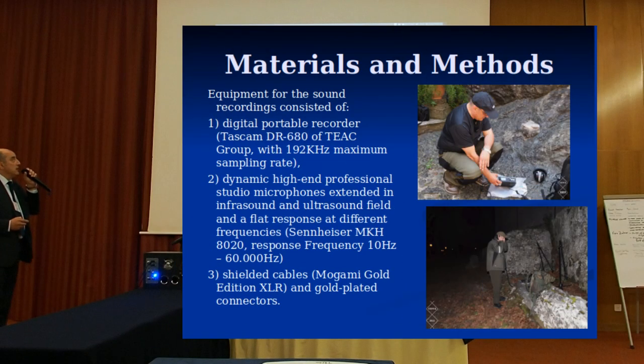You saw yesterday the digital recorder. You have to use a digital recorder with the 192 kHz maximum sampling rate at 24 bit. You have the best results.